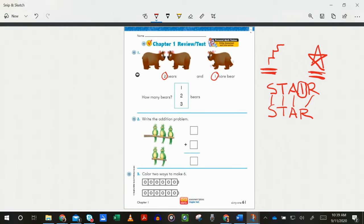Number 3, color 2 ways to make 6. We have 2 sticks here and each stick is already the length of 6 cubes. We need to show that to get this whole group of 6, it was created from 2 parts. So you can just use your pencil and color to show that we have 2 different parts connected together to make 6.